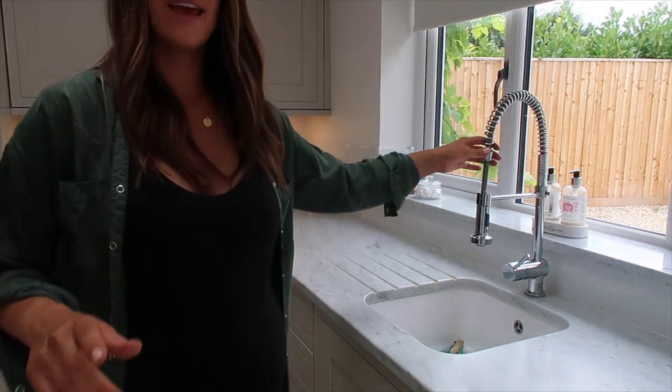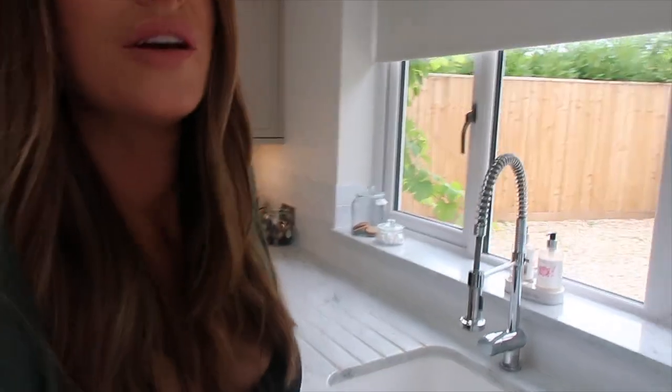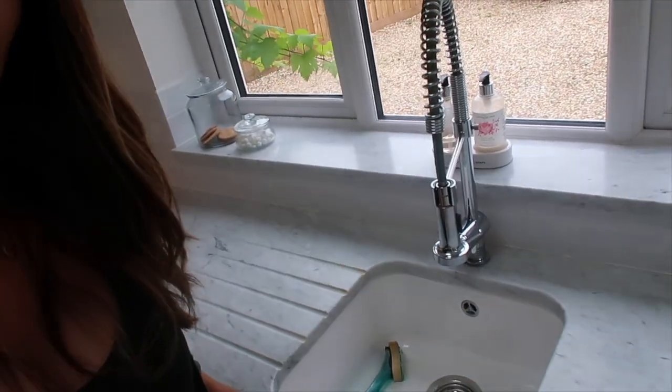This tap is an absolute steal. We bought this tap when we moved in 3 years ago because the tap in the kitchen we had was knackered. That came from Aldi, and that was £45. And when we redid the kitchen, we ordered a tap from Howdens and it was like 250 quid.